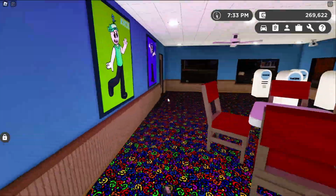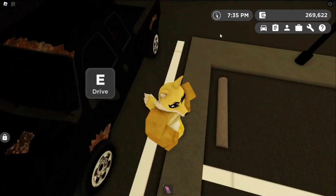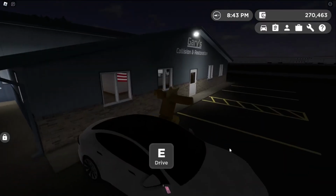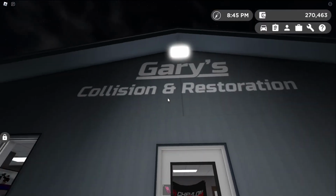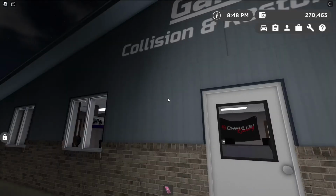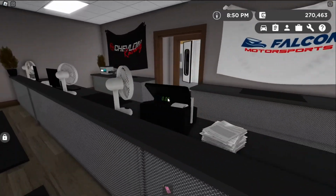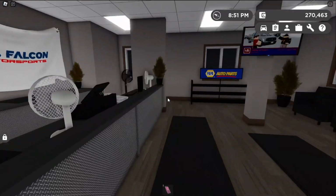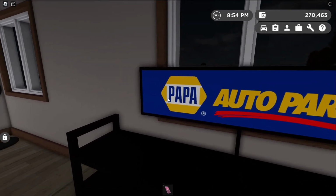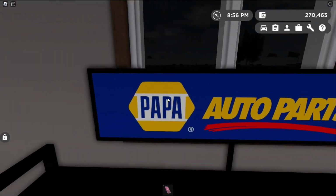But let's not get ahead of ourselves, and let's move on to the next part of the update. So another part of the update is right here. It used to say Joe's Collision and Restoration, but now Gary owns it, and honestly, it looks pretty sweet. Of course, this is obviously a reference to Napa Auto Parts, but of course they had to change it to Papa.